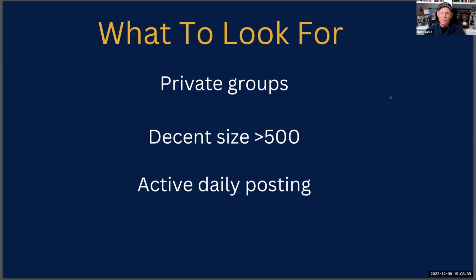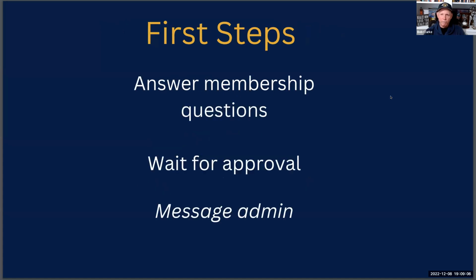All right, what do I look for in Facebook groups? As I told you, I look for private groups. I look for decent sized groups, I think greater than 500 members. That's not an absolute number. I'm in some groups that are great that are like 400 and 300. Really, it's more in the engagement, the activity. But I definitely look for decent sized groups that have active daily posting. Those are kind of the 3 criteria that I look for.